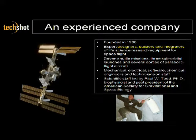We have 25 mechanical, electrical, and software engineers on staff, permanent full-timers, plus a scientific staff that helps us. Frankly, we think the engineering turns out a lot better whenever you have scientists in the loop. So many of you know our chief scientist, Dr. Paul Todd, past president of the American Society for Gravitational and Space Biology. It's part of what gives Techshot, I think, a unique advantage.